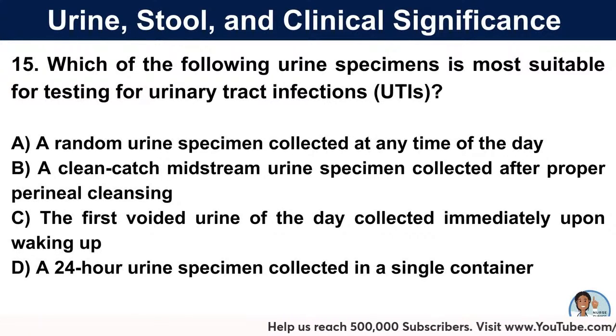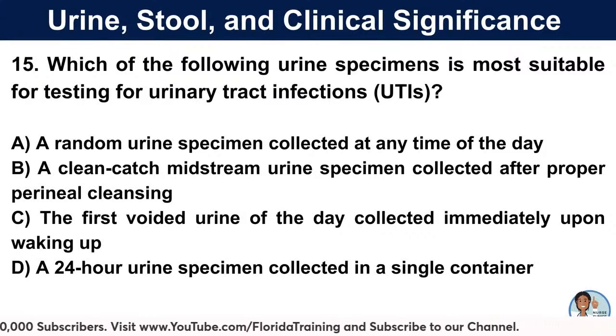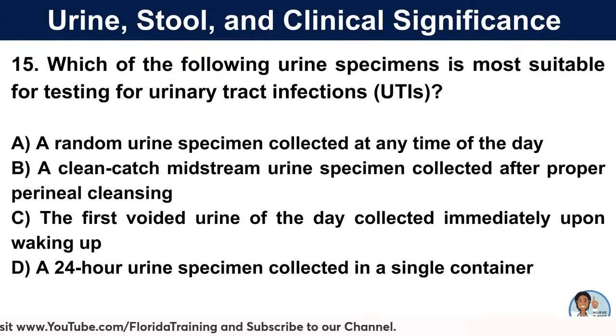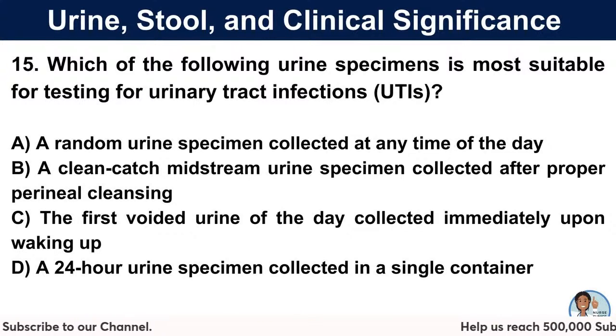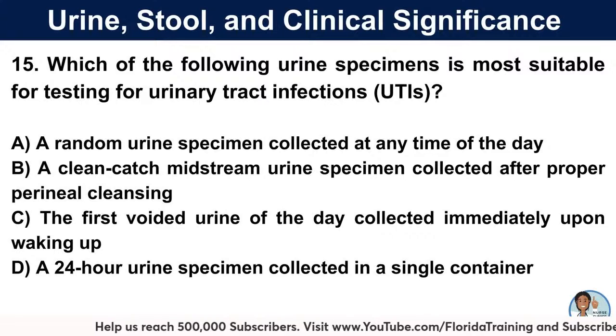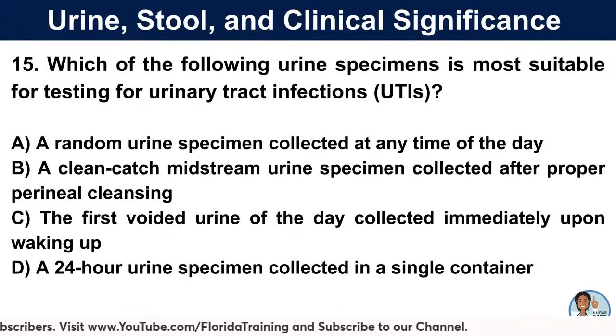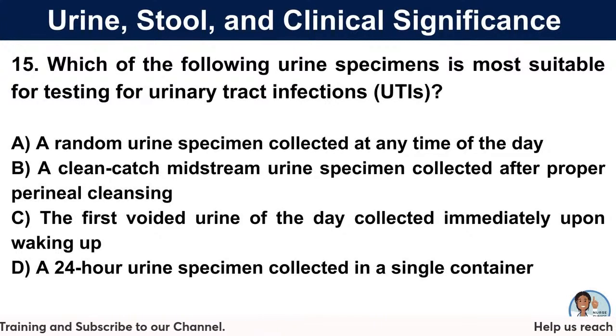Number 15, which of the following urine specimens is most suitable for testing for urinary tract infections or UTIs? Is it a random urine specimen collected at any time of the day? Is it a clean catch midstream urine specimen collected after proper perineal cleansing? Is it the first voided urine of the day collected immediately upon waking? Or is it a 24-hour urine specimen collected in a single container?